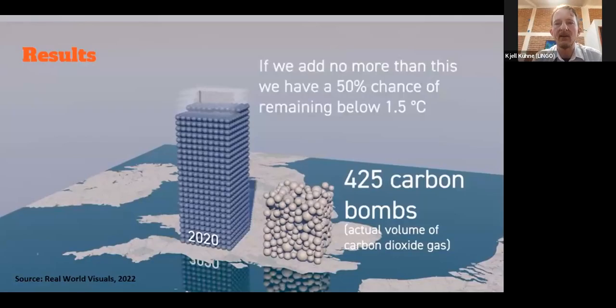And here we have another visual representation of what that looks like. On the left-hand side, you can see the emissions since the beginning of the fossil fuel age, which are these gray balls. And then this white shaded area here, that would be a 1.5 degrees carbon budget. And then on the right-hand side, you can see the size of the carbon bombs. So it is very clear that these cannot go forward. These cannot extract all the oil, gas, and coal in them. So something needs to be done about it.